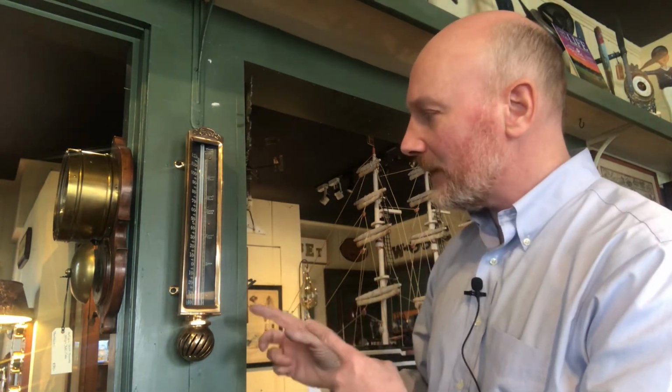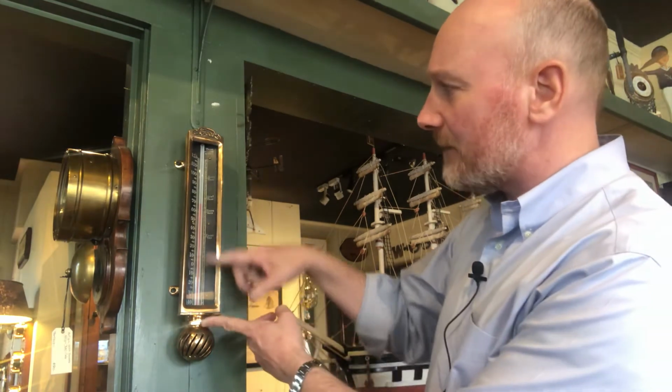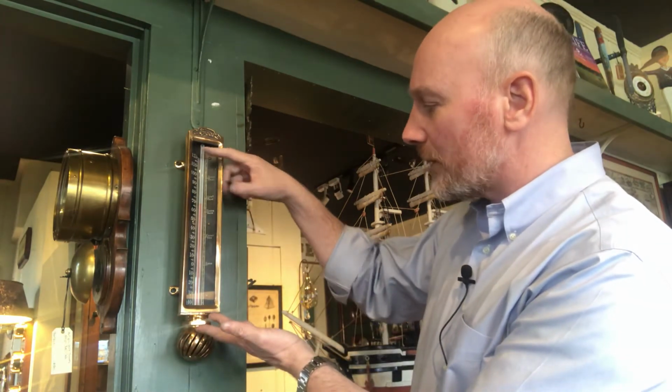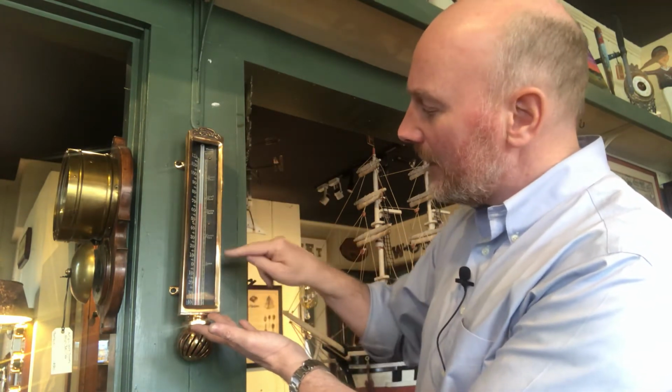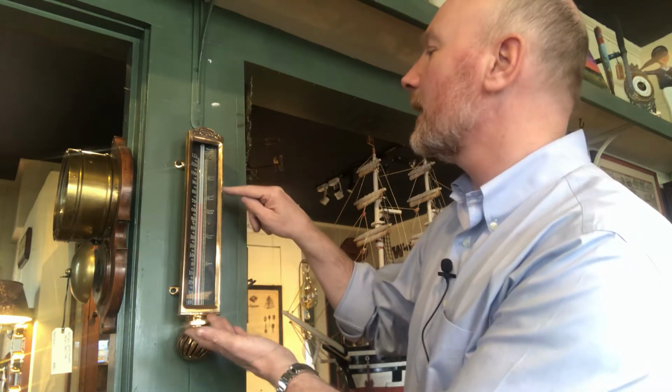Now, the thing that really sets this one apart, and you've got to be careful when you're looking at thermometers out in the marketplace, is that a lot of these industrial thermometers will have temperatures that go way up to like 300-400 degrees. This one is covering ambient temperature ranges. So it goes up to 120 down to about minus 40. And along here it says zero, freezing, temperate, summer heat, blood heat, which is kind of neat.